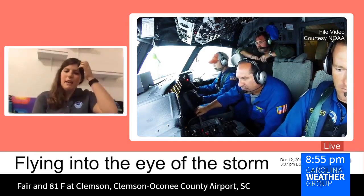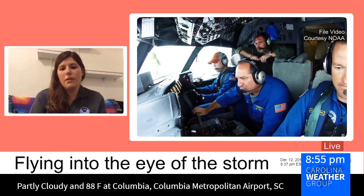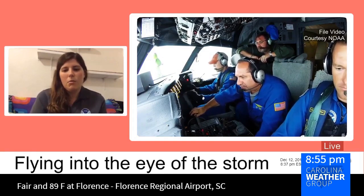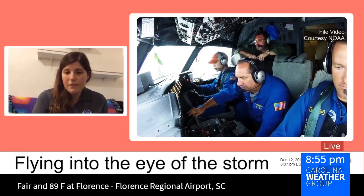So it really depends on where the storm is located. So we have a lot stricter guidelines about where we can fly around Cuba. Unless we have clearance from them, which we don't always have, most of the time we don't have, we have to stay a certain distance away from Cuba.